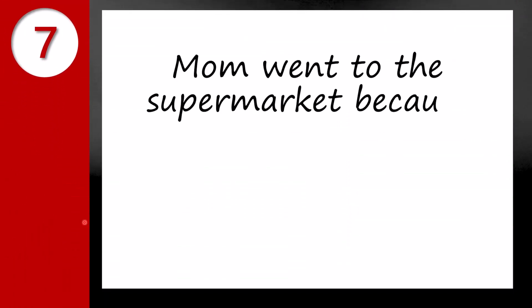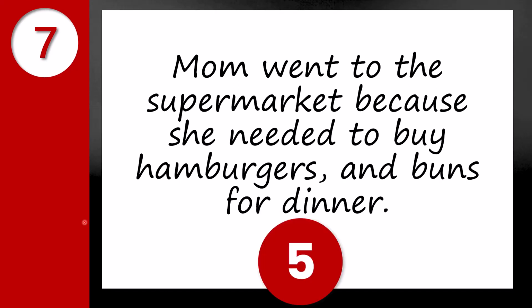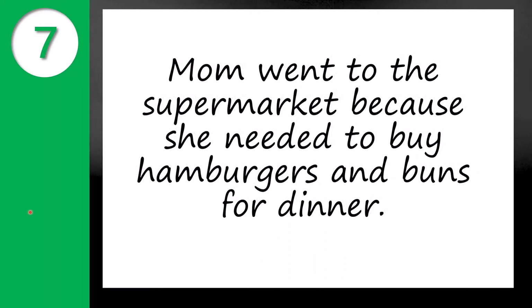Number 7. Mom went to the supermarket because she needed to buy hamburgers and buns for dinner. So in number 7, we do have an error. There's a comma that we need to remove after hamburgers. This is only a list of 2 items, hamburgers, buns, so we don't use a comma in lists of 2. We only use a comma in lists of 3 or more.